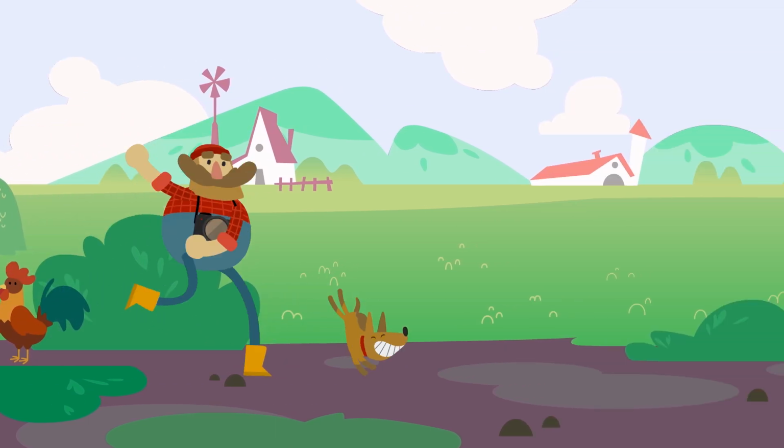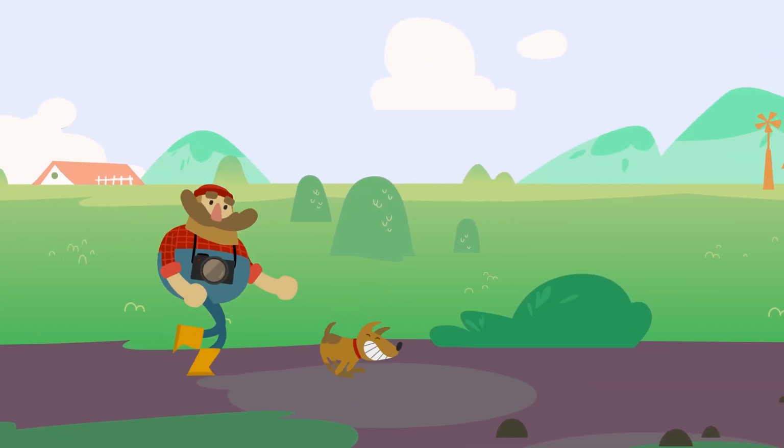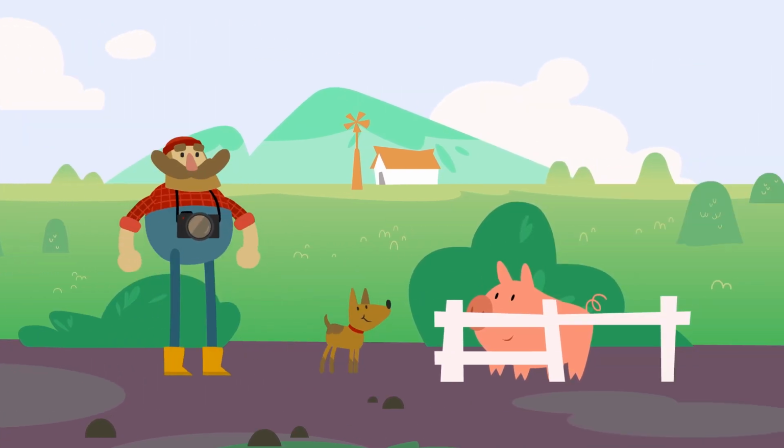Running through the farmlands, click, click, click.